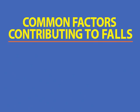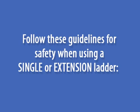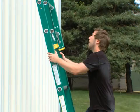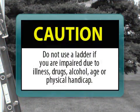Common factors contributing to falls from improper ladder use include haste, sudden movement, poor quality footwear, and lack of attention. Follow these guidelines for safety when using a single ladder or extension ladder. Before taking the first step onto the ladder, make sure you're in condition to do so. If you feel tired or dizzy or are prone to losing balance, stay off the ladder. Do not use a ladder if you are impaired due to illness, drugs, alcohol, age, or physical handicap.